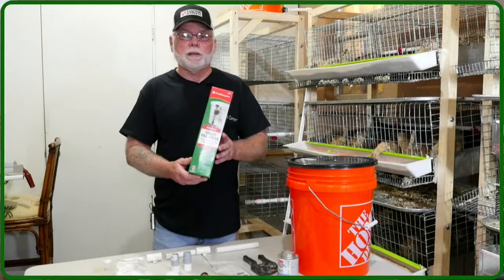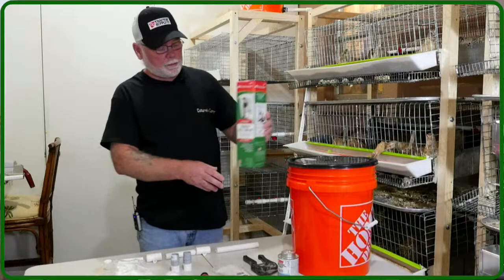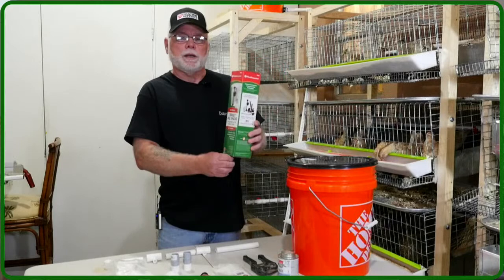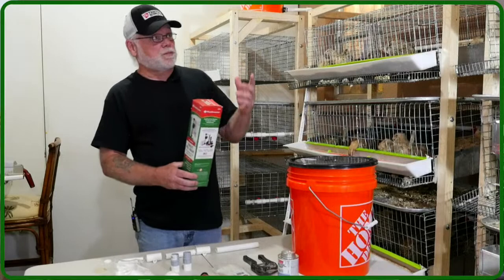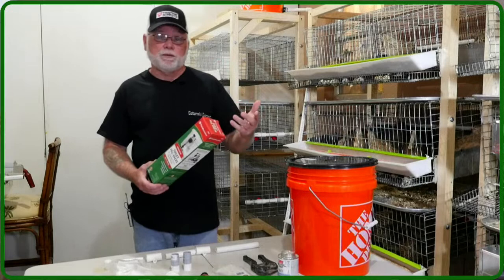buy a toilet fill valve and set it up the exact same way we're going to do today, but you can mount this toilet fill valve inside the bucket by drilling a hole through the bottom of the bucket and running a water supply line to the bottom of this fill valve. That would make it a truly automatic system. All you would have to do is monitor it, make sure it doesn't get dirty, and keep it clean whenever you have to. But it would automatically fill up for you, and your birds would have water at all times.